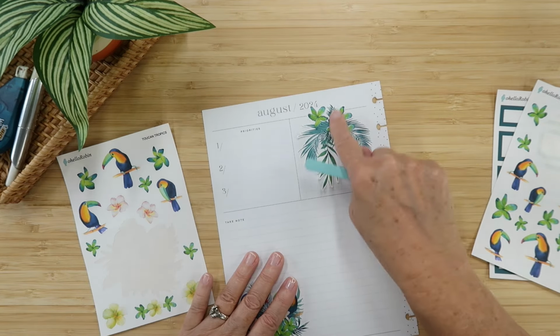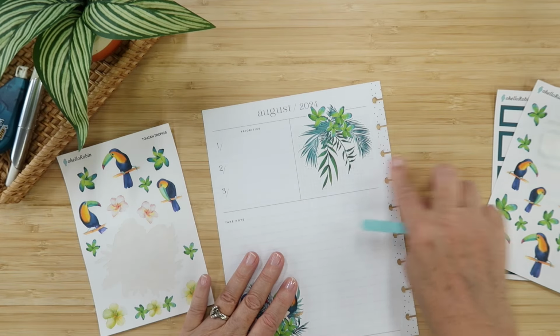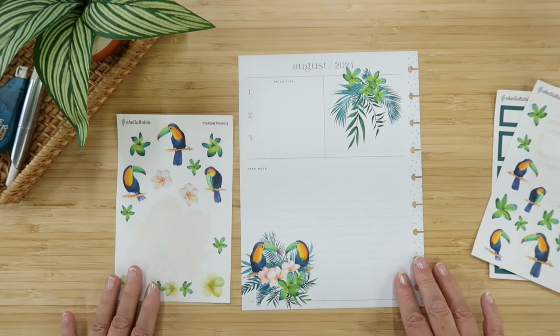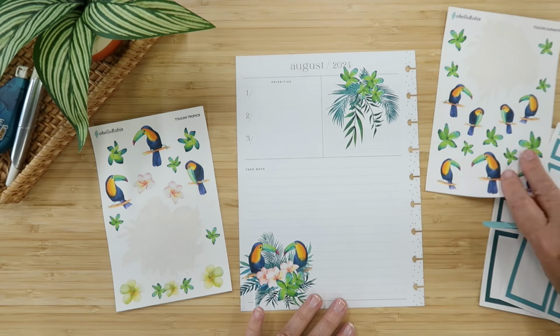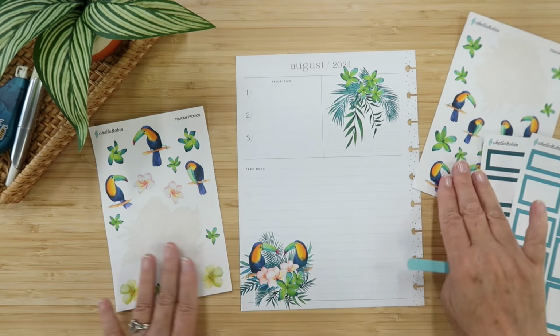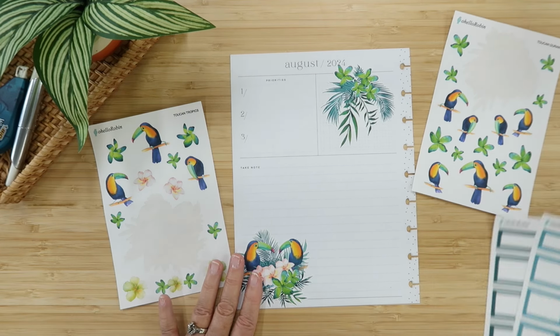Just trust it. It covers the two a bit. But we still get the gist of it, right? Oh, so beautiful. Okay, so I have birds. I have little flowers. And I do need to get some boxes in.